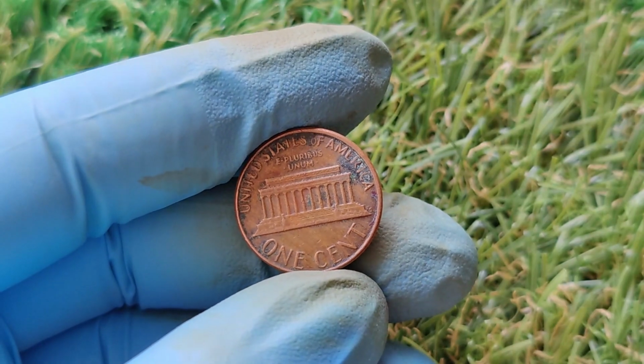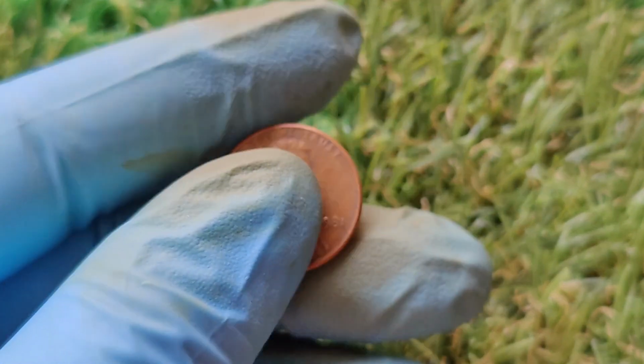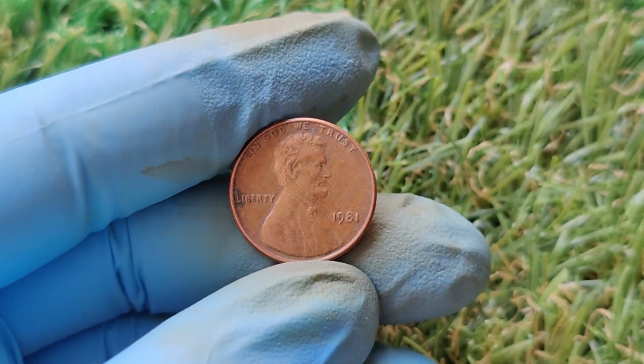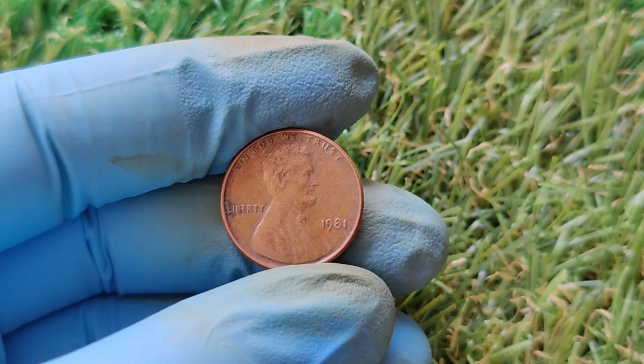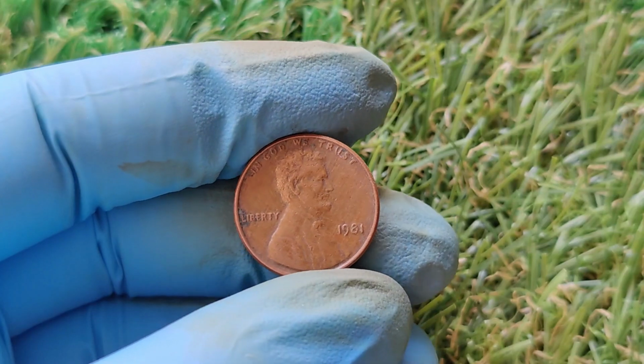Fast forward to 1981, and we are looking at one of the last years before a major change happened in the production of pennies. You see, prior to 1982, pennies were made primarily of 95% copper and 5% zinc. That gives these older pennies a much higher intrinsic metal value than the newer ones, which are made mostly of zinc with a thin copper coating.